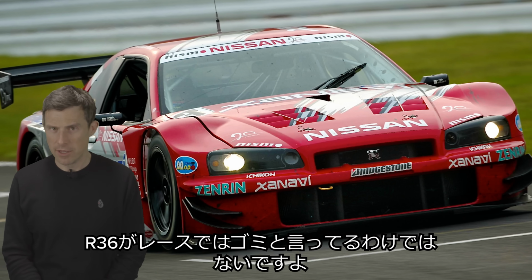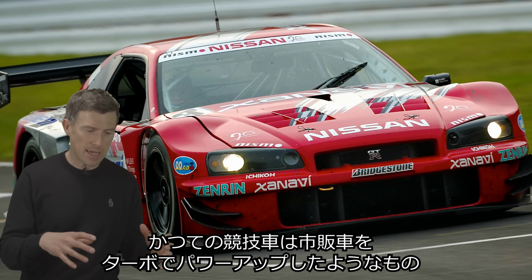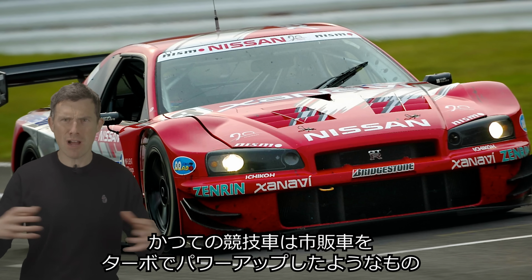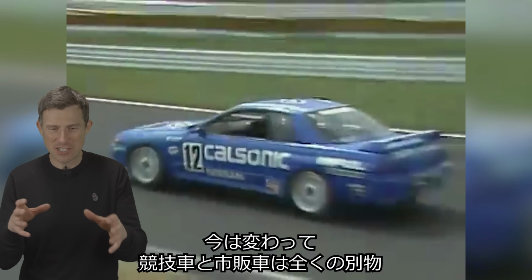Don't worry though, it doesn't mean that the R36 is going to be too crap for racing. It's because the rules have changed. Back in the day, the race car had to mirror a road car, which means that if you wanted a massive turbo on your racing car, you also had to have a massive turbo on your road car. It's different now. For instance, the relationship between road and race car is quite loose.